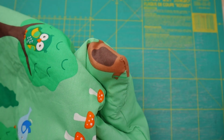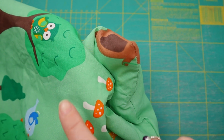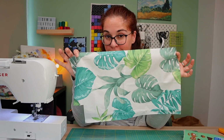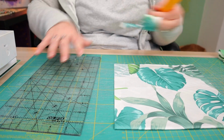Okay guys, so first thing I want to do is to add a couple of stitches to both these corners to make sure that this fabric stays put. You can do it by hand or just a couple of stitches in the machine will be fine. And now we go back to this little fabric right here, the one we used to make the squares, and we are going to cut 2 2-inch strips.